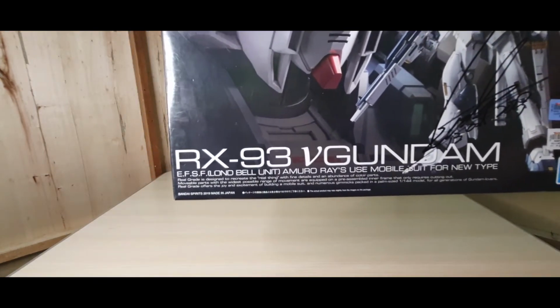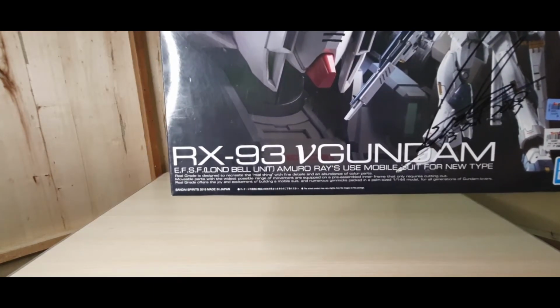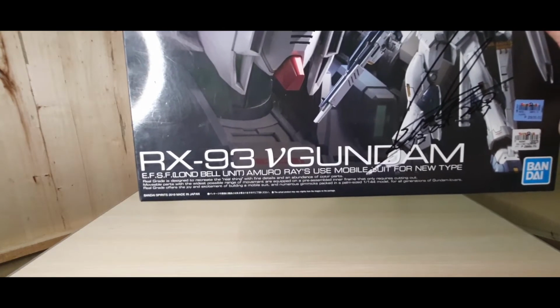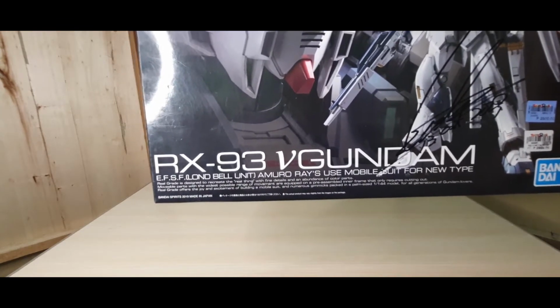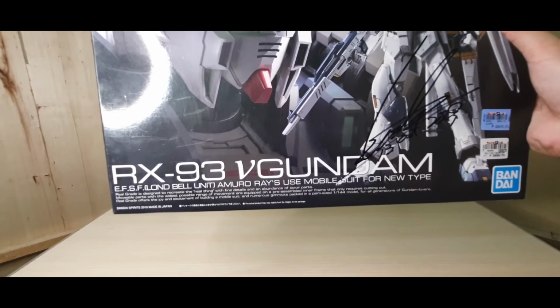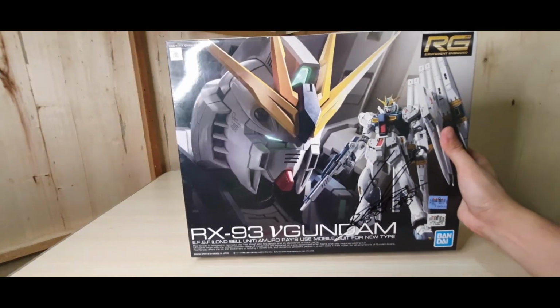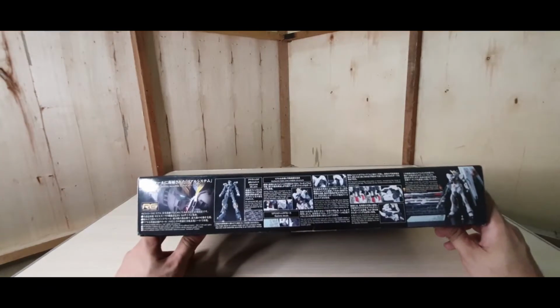Real Grade is designed to recreate the real thing with fine details and an abundance of color parts. Movable parts with the widest possible range of movement are equipped on a pre-assembled inner frame that only requires cutting out. Real Grade offers the joy and excitement of building a mobile suit and numerous gimmicks packed in a palm-sized 1/144 model for all generations of Gundam lovers. While that may have been accurate for the older Real Grades, I believe that this Nu Gundam does not have a pre-assembled inner frame. So this is one side of the box.